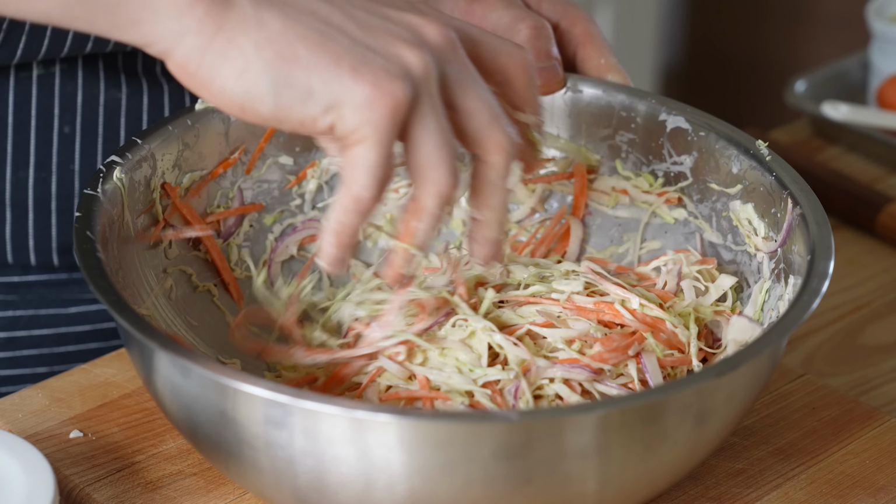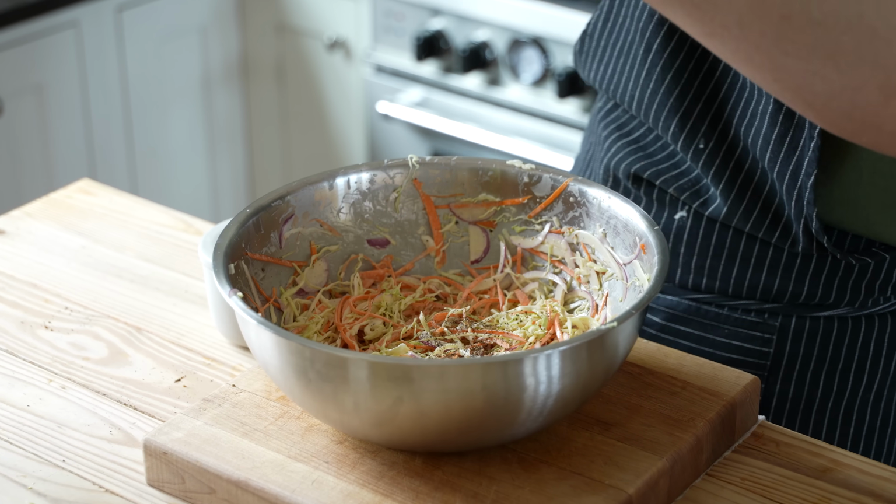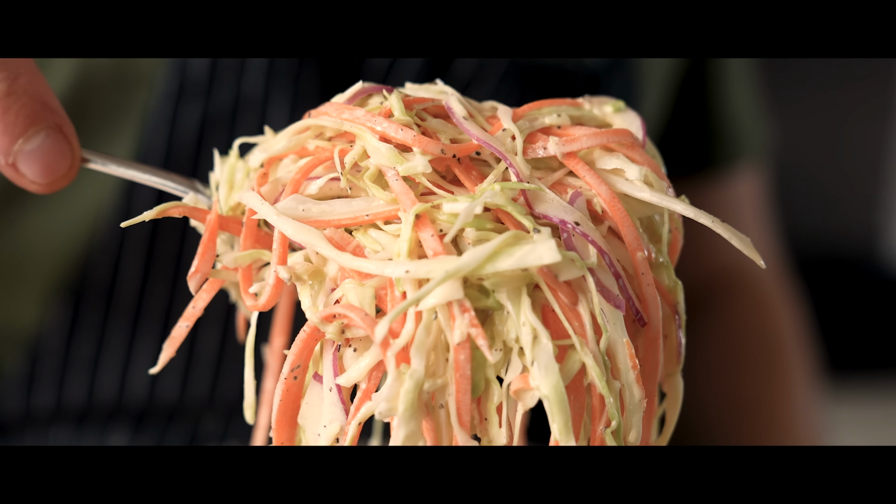Give that a nice vigorous toss to coat thoroughly, adjust salt and pepper levels if needed, and that right there is a slaw worth the horse ride and back. Not sure where I'm going with that little piece there.